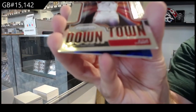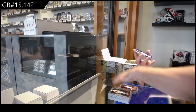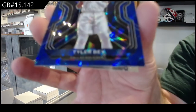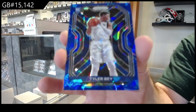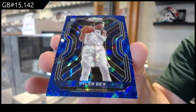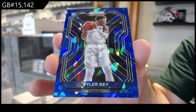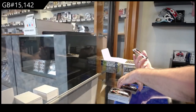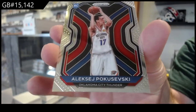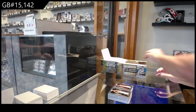Downtown for the Raptors of Kyle Lowry. Kyle Lowry. We've got a rookie numbered to 125, blue, of Tyler Bay for the Mavericks. The 125 rookie, cracked ice. Tyler Bay. Hopefully he's a decent one. And a Pogoski, Thunder, OKC. I am definitely butchering some of these names.